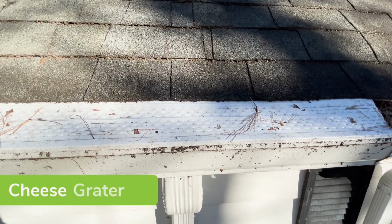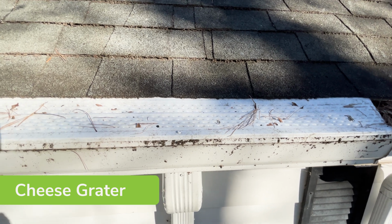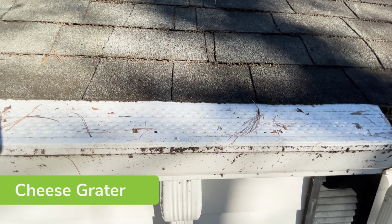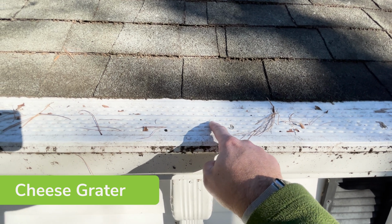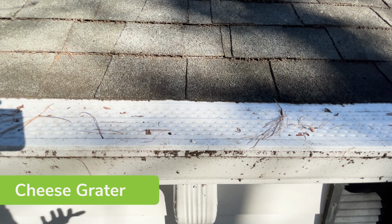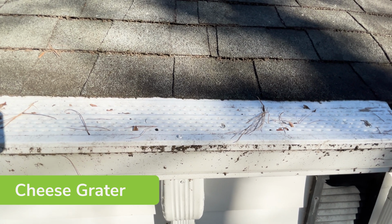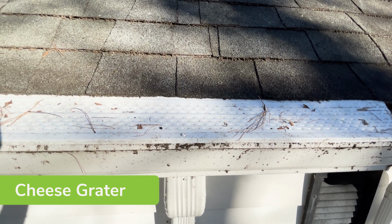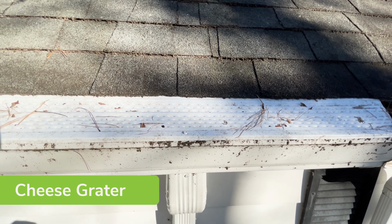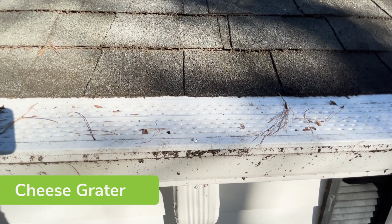This is the upside down cheese grater on the south side of the garage. You can see it's done a pretty effective job with the leaves and debris. The way it works, if you think about a cheese grater, when you're shredding or slicing the cheese, it's got an upward louver on it, and you run the cheese across it. This one is just that cheese grater flipped upside down.